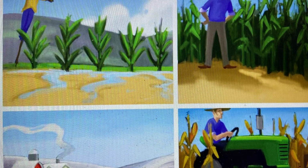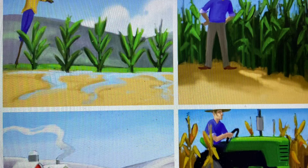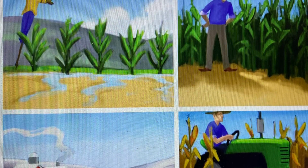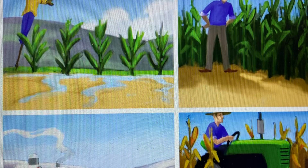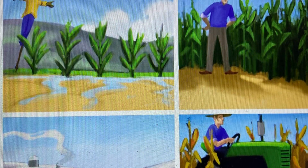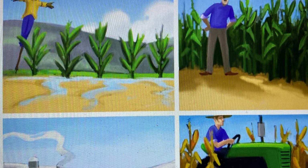New buds, leaves, and blossoms appear on trees, and wildflowers bloom in the fields. Springtime also marks the beginning of the crop cycle, when seeds are planted and new crops begin to grow.